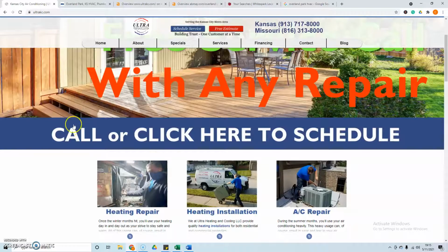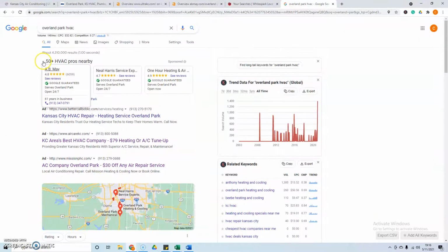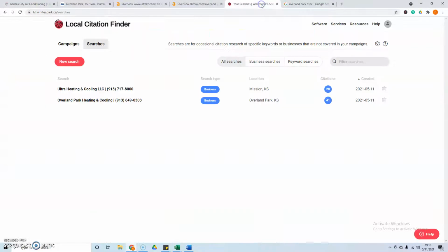But what you'll want to do is make a back page specifically with the location of Overland Park, and then start sending backlinks to that, just like AB May did, and then you'll be able to rank for Overland Park also and get those customers. So when people specifically in Overland Park are searching for HVAC, they're not getting skipped over because they're not searching for Kansas City HVAC. The next thing that we're going to talk about is citations.